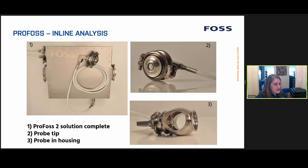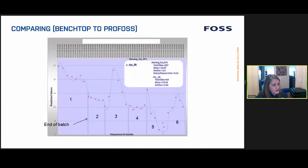Another trend in the industry we've seen is the need for inline analysis, so we've created the ProFOSS too. We currently have the ability for tracking processes for the meal where manufacturers are looking for the proper amount of extraction to take place. We don't currently have calibrations created for oils with this solution, but we're exploring ways to get there with our division in Spain. We expect to have a solution for the US available in the next 3 to 4 years.